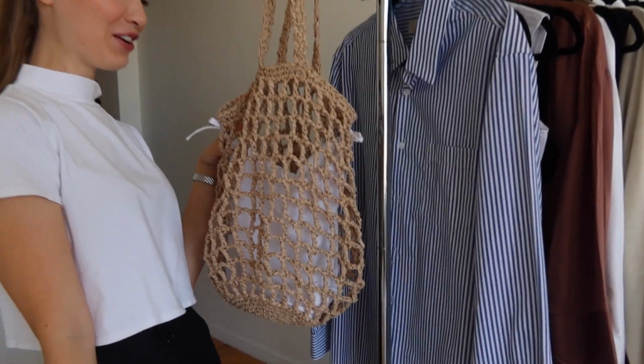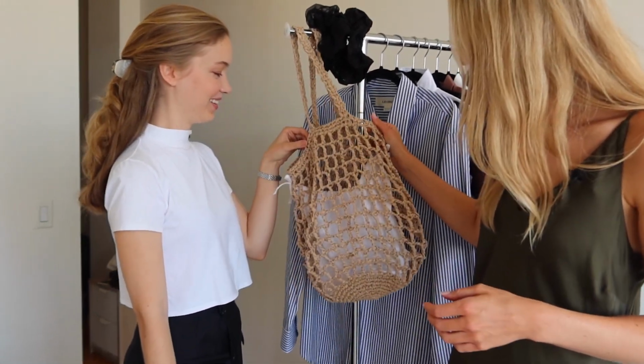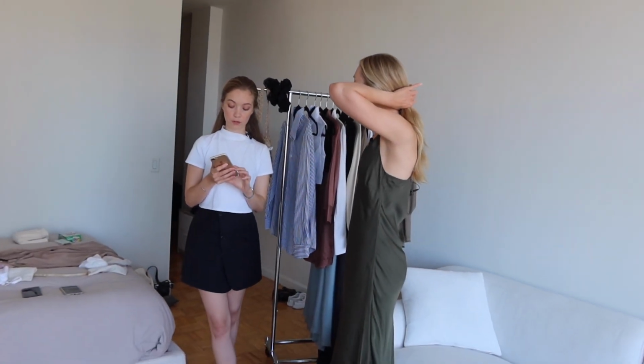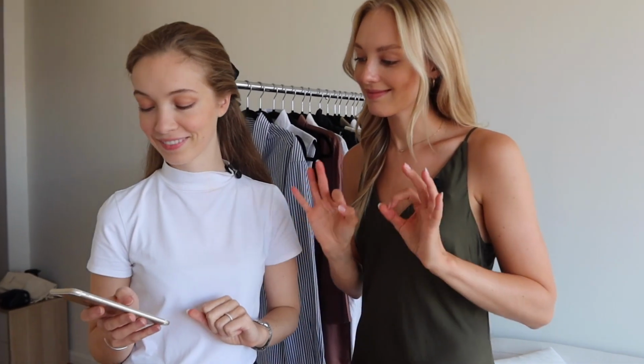Woven or whatever you are. The rough, yeah, we don't know the exact material, but it's pretty cool. Yeah, it is super cool. It feels like it's a straw bag. It's a raffia tote, natural. Oh, raffia tote natural. Okay, nice. That's it.